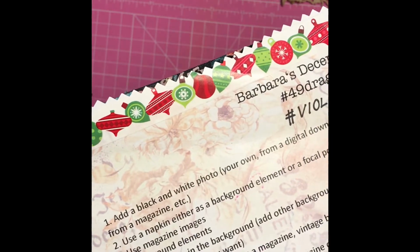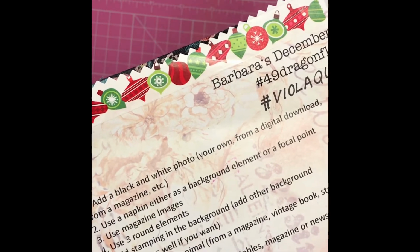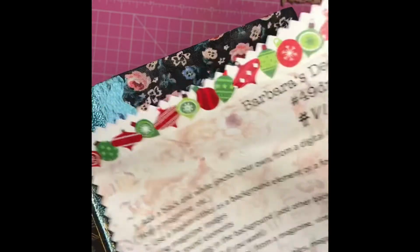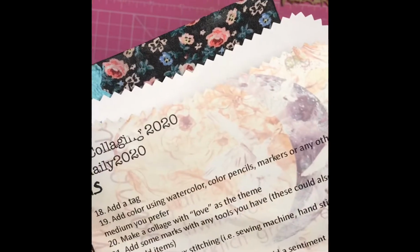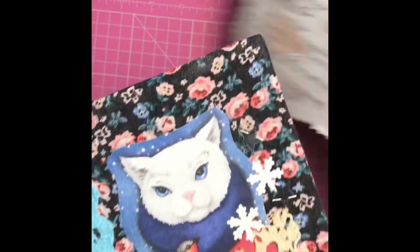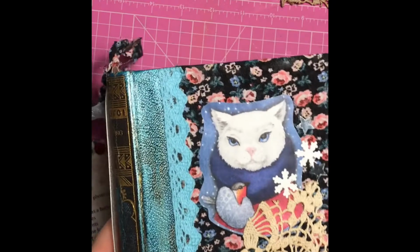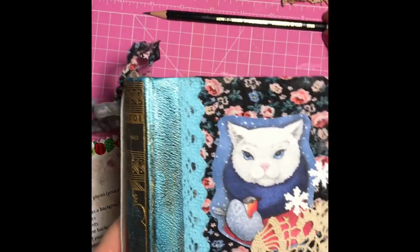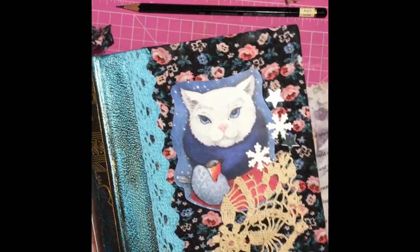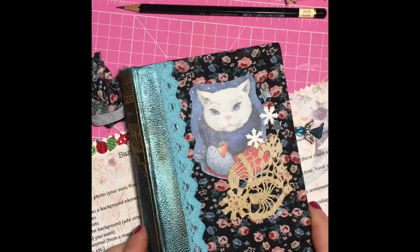Use 3 round elements. It's in my book, and what I used was something recycled. Yes, we can say that I used something recycled to alter this book, because I made this also from an altered material. So let me show you guys.